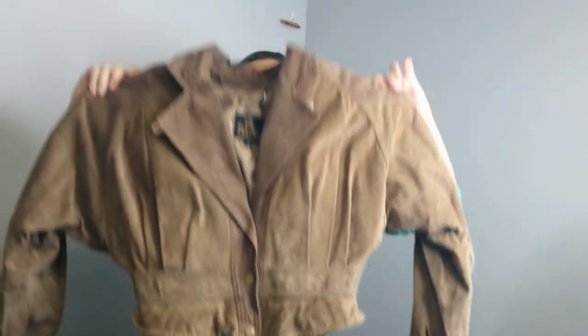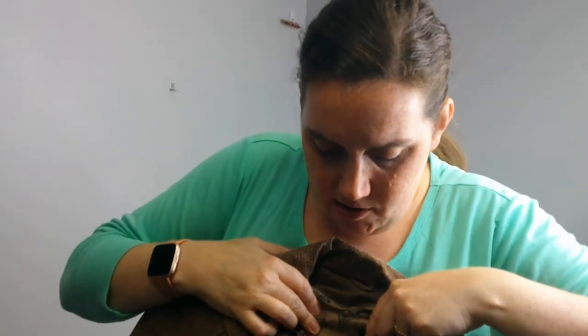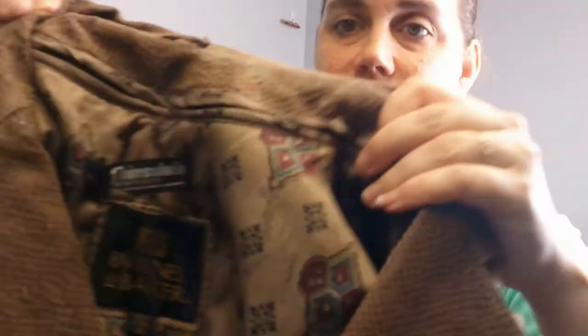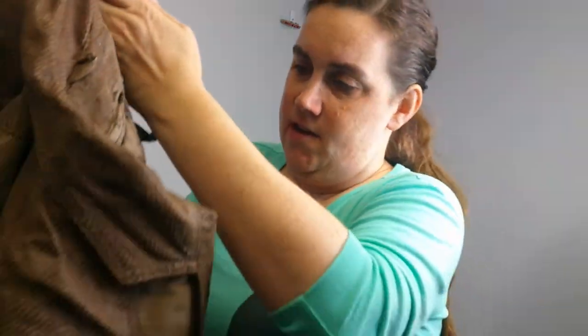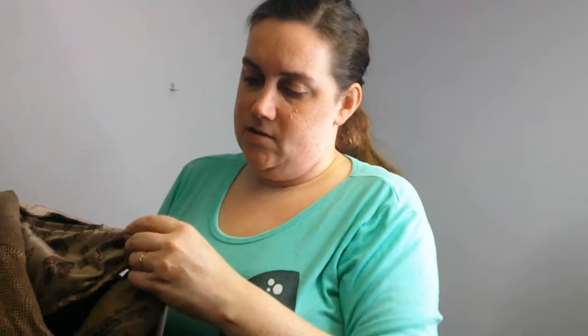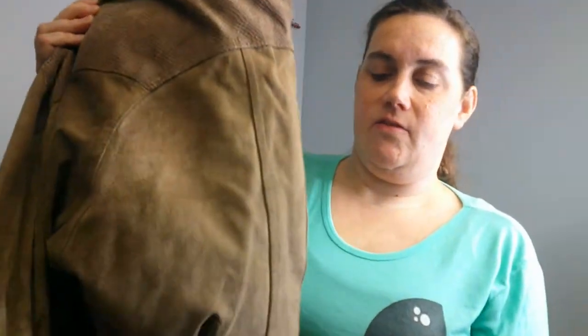This, oh my god, I found this. It's heavy, but oh my gosh, look at this jacket. It is so cool. It is Barnes and Barker, size small, but has thin slate inside. The inside's even cool printed. All the buttons are there. It is obviously leather. Look at the silhouette on this. Big, big shoulders, the tucked in waist. This is very cool.